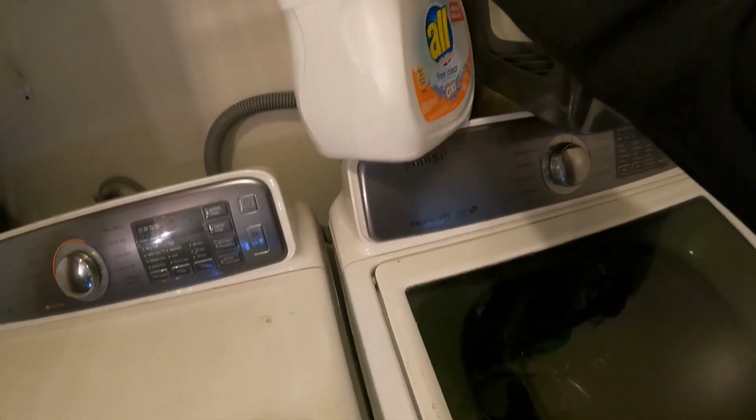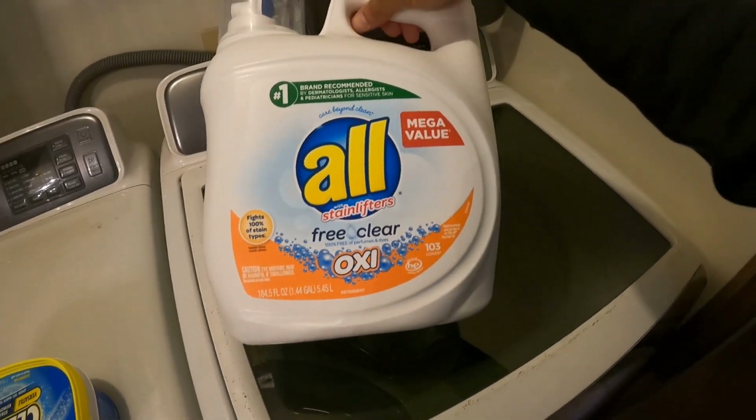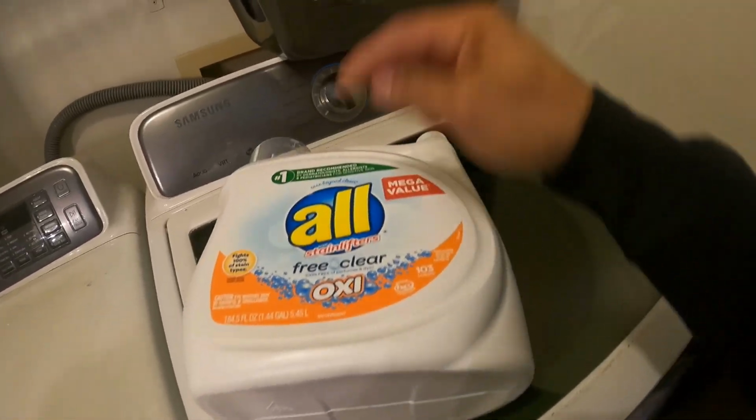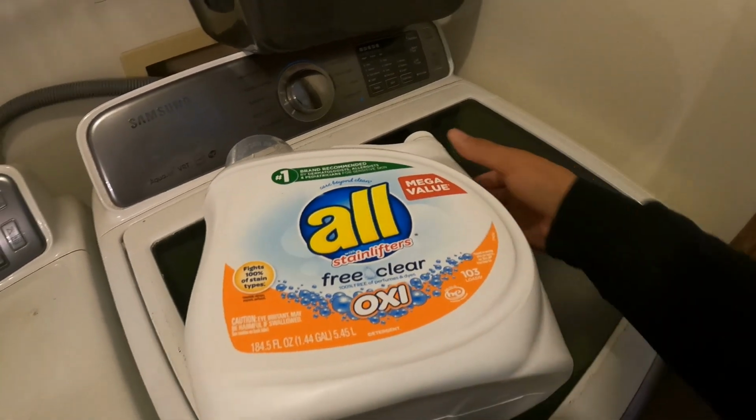Here is the laundry soap I was talking about that I had gotten, all free and clear with Oxy. So I guess I technically don't need the OxyClean. Let me know if it's overkill in the comment section below, guys. This is supposed to be free of any dyes or perfumes, 100% free, but the thing is, guys, it still smells like something to me. So I don't really know. That return that I was showing you guys earlier is the only return that I've had so far where someone says something about the way things smell as far as fragrance goes. So we'll see.